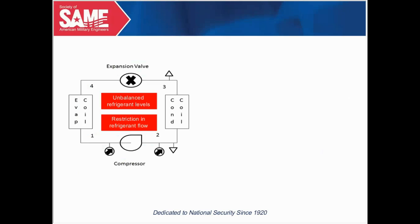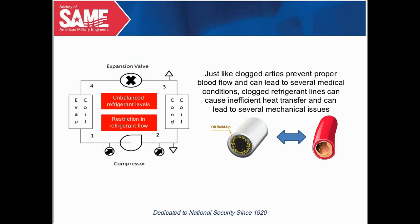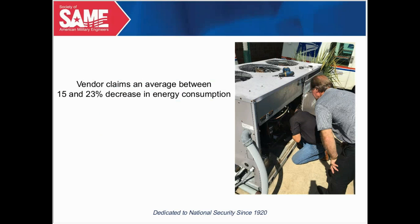The idea behind this is just like clogged arteries prevent proper blood flow and can lead to a lot of medical conditions, a clogged refrigerant line with some oil fouling can cause inefficient heat transfer as well and can lead to several mechanical issues, including an inefficient DX unit. So the vendor guaranteed a 10% savings, and they claim an average between 15 and 23% decrease in energy consumption.